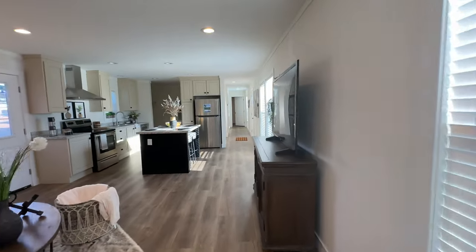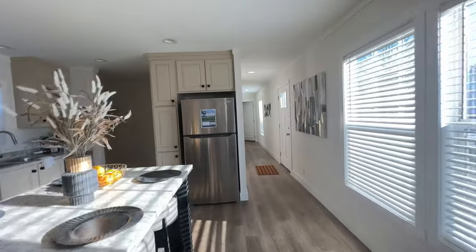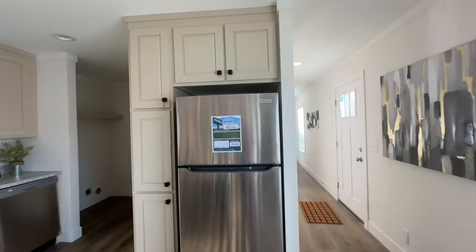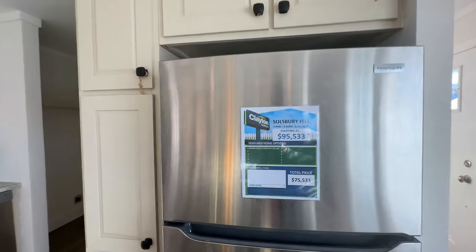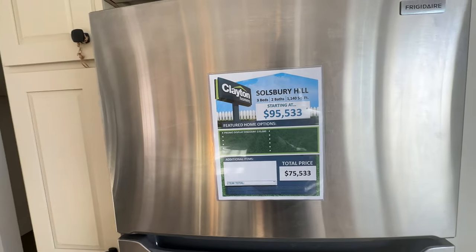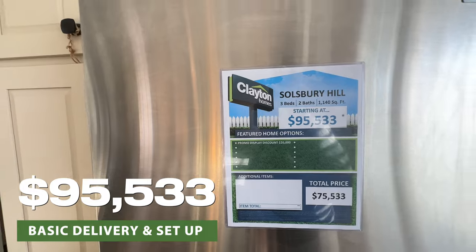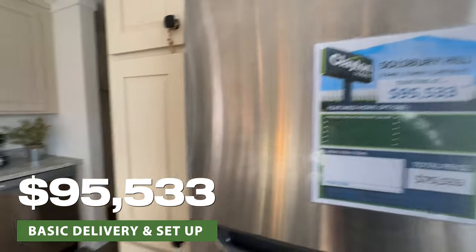So anyway, let's go take a look at the price. Now again, this is a Solsbury Hill. It's a 3-bedroom, 2-bath. 1,140 square feet. The base price of this home is $75,533. And it starts at $95,533 for setup and delivery, okay?